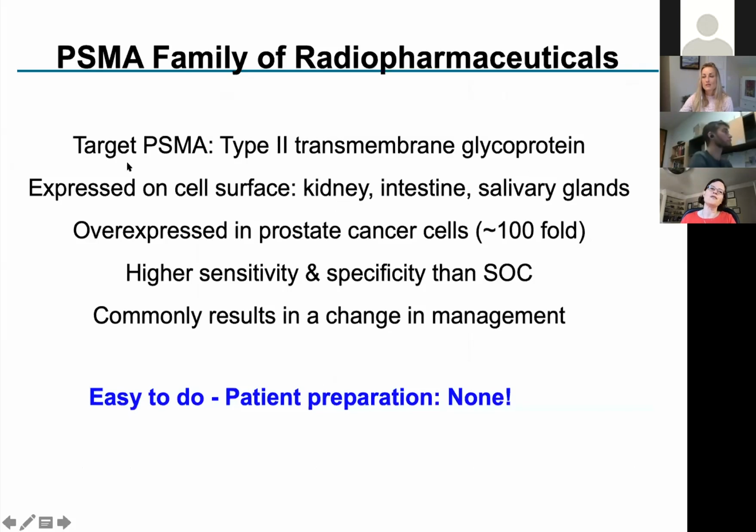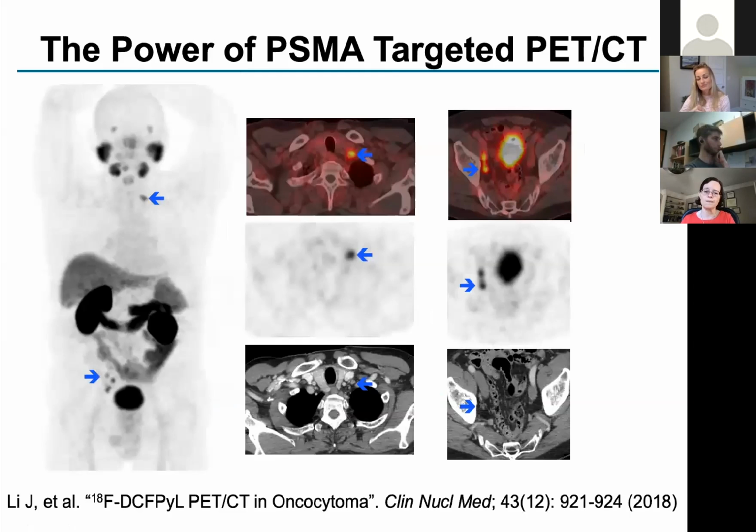Enter the whole family of PSMA radiopharmaceuticals. These are the new kids on the block, and they have hit the whole medical community very, very hard. So they target PSMA, that's a type 2 transmembrane glycoprotein. It's expressed on cell surfaces of several different types of cells, but it's about 100-fold more common in prostate cancer cells. It's got a higher sensitivity and specificity than standard of care, and it commonly results in a change in management. It's also easy to do because there's basically no significant patient preparation. And it's exquisitely sensitive. So you can really see sites of disease you couldn't see before.